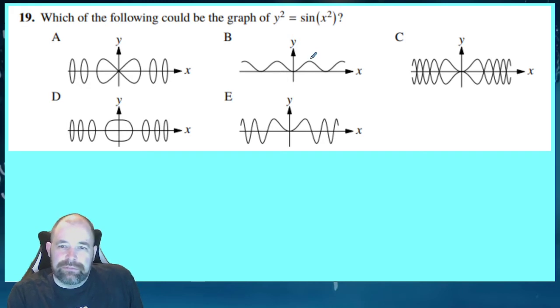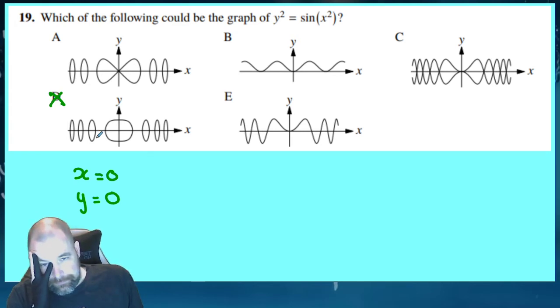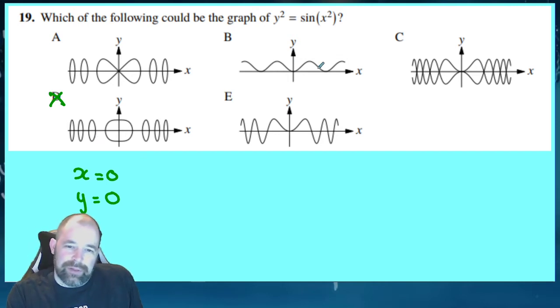Well, when x is 0, sine of x squared is 0, so y squared is 0, so y is 0. So that's fine, that's fine, that's fine, that's fine. We can eliminate that one. I kind of want to eliminate this one as well, because I think it should be symmetrical about both axes. Oh, this one isn't symmetrical about both axes, is it? This is definitely symmetrical about the y-axis, but not the x.